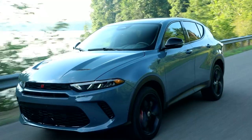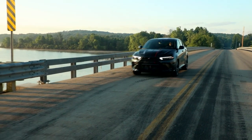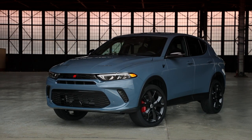But for some more relatable car news here, Dodge this week has revealed the Hornet for 2023. As you might be able to tell, it's heavily based on the Alfa Romeo Tonale, just with unique styling inside and out, and a few small mechanical changes as well.